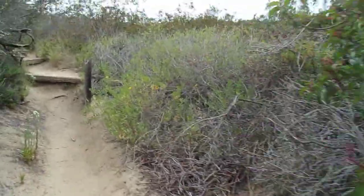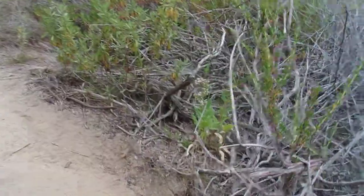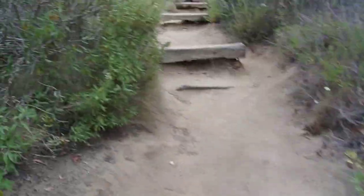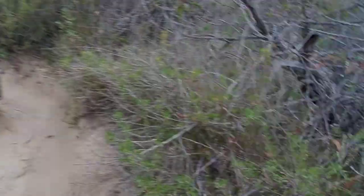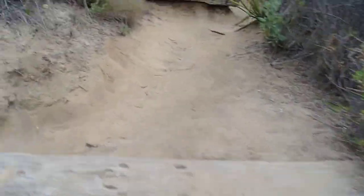Wow. Time to take some of these steps. Honestly, sometimes I think I'd rather just go up the dirt. Everything's so eroded here. The steps are eroded around. So I'd rather just walk up the plain dirt for the most part. Whew. Now we're in a scrub oak garden.